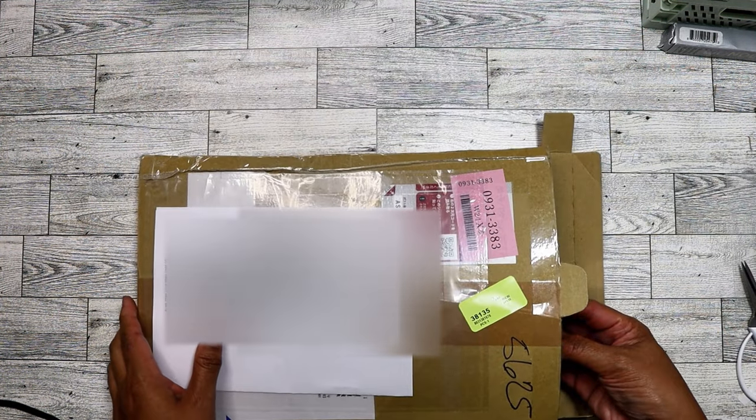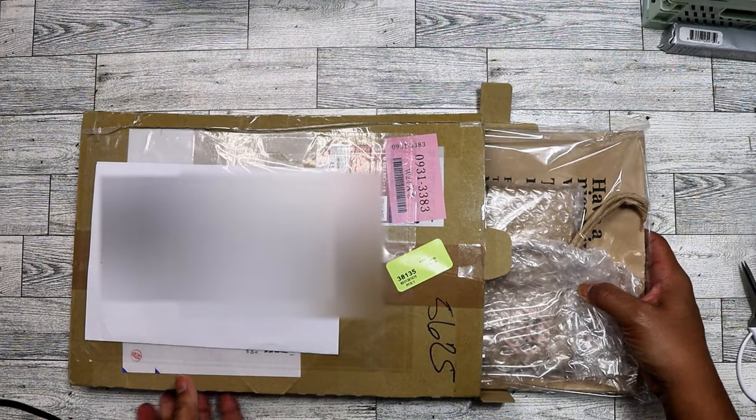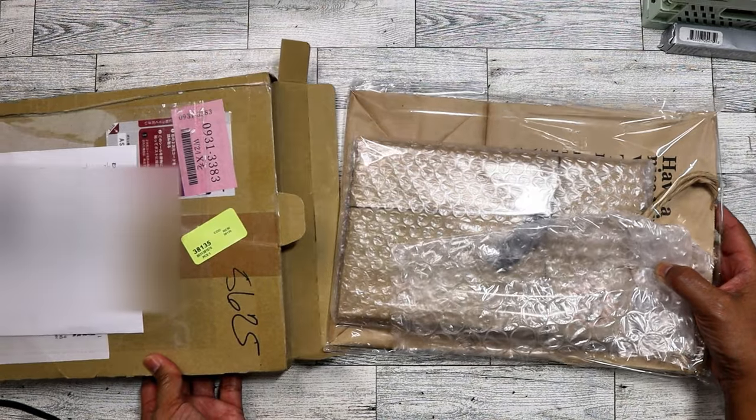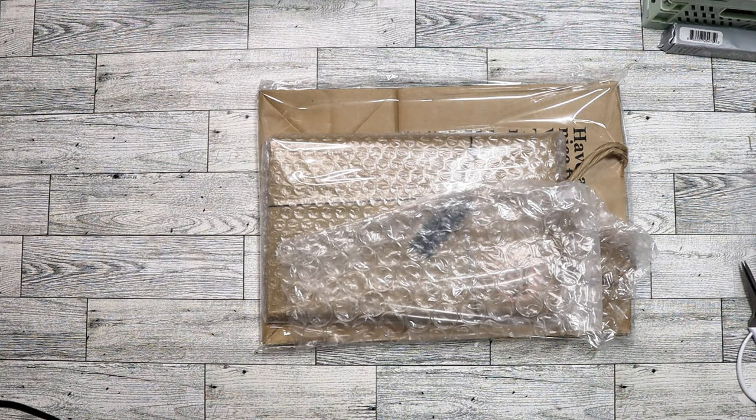I would not have been able to purchase this if it wasn't for Mercari allowing you to purchase through Mercari Japan. So I've gone ahead and opened the box, but I have not really pulled everything out because I wanted to do that online. I bought a traveler's notebook that I've been wanting ever since it came out. So this is it. And the great thing is that the seller included the bag, right?